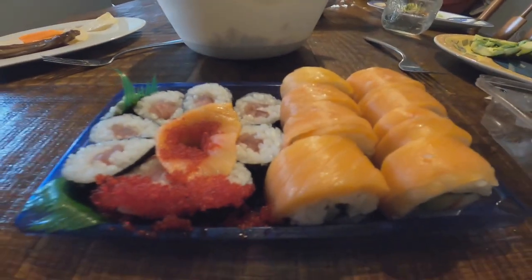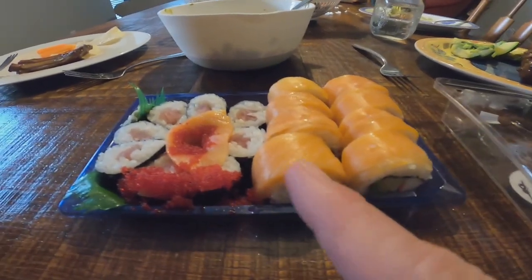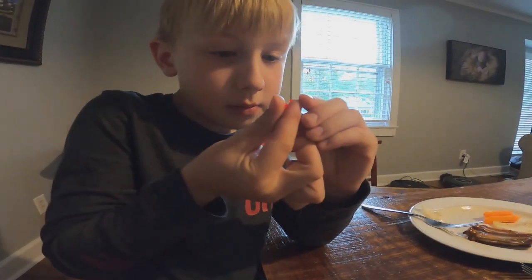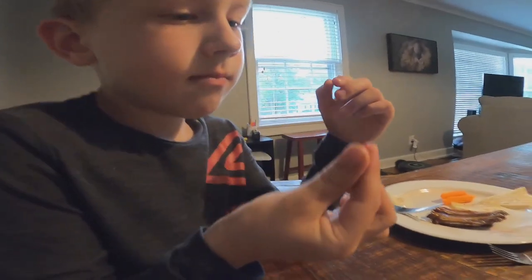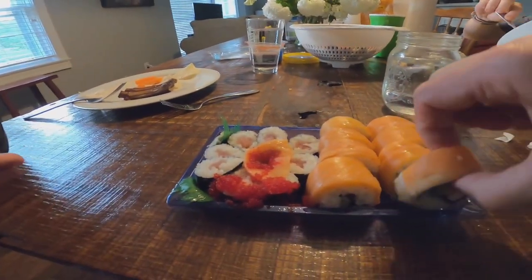Some sushi. What do you think, big boy? Good. Got some caviar. We've got all types of neat stuff. Get you a little pinch of that. Try a little bit of that caviar. Go ahead. Stick it in your mouth. See what you think. Little fish eggs. That'd be good. Huh? I'll eat them all. What do you think? Good? I'm going to get one of these right here. It feels like hatching a fish egg. I'm going to eat this up right here. Here we go. Pretty good. What do you think?